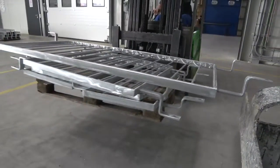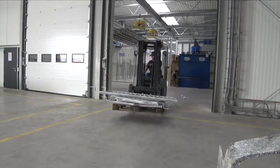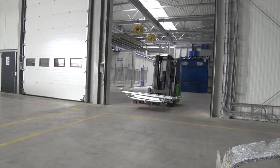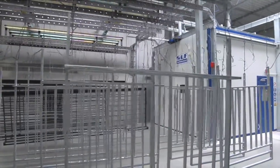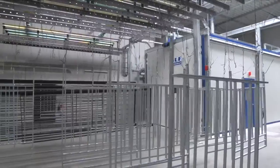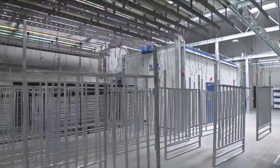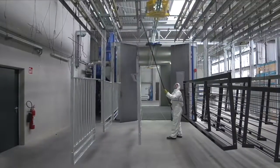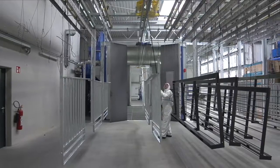The SLF plants are located directly behind the connecting gate between the galvanizing plant and the powder coating hall. Once the workpieces are hung onto the conveyor system, they're situated in the buffer zone right in front of the blast room. The recently applied zinc layer must now be activated for the subsequent powder coating process using a suitable blast media. In this case, corundum is being used.